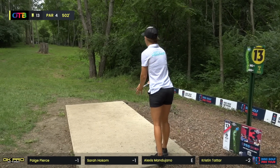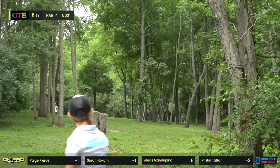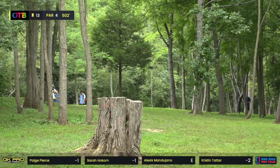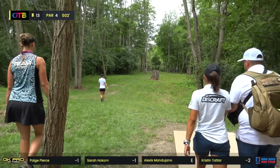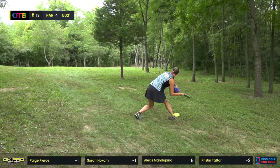Paige, another Grip Lock, yeah. And I think that's another Passion. Ooh, turning right, but she gets a very friendly kick to the left. Yeah, she might even be able to work her way to the green from there. It'll be tough. I think she'll probably have to pitch up.